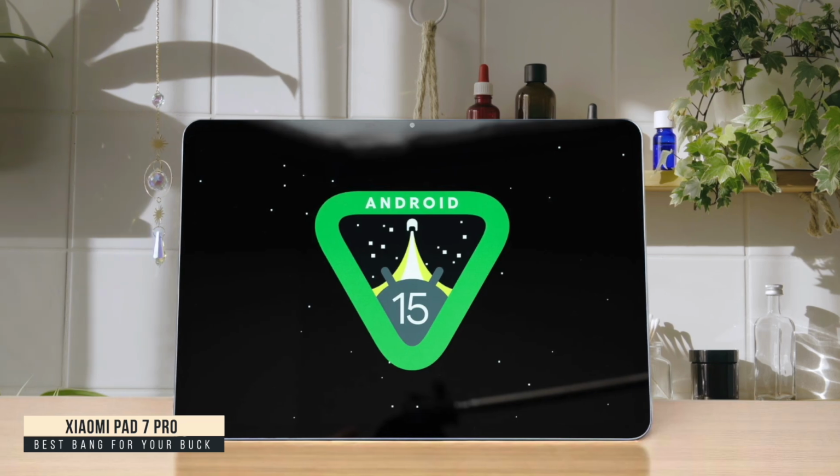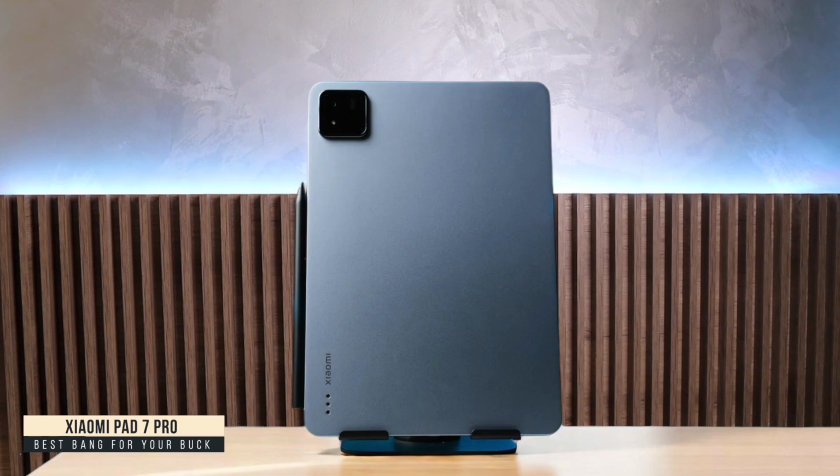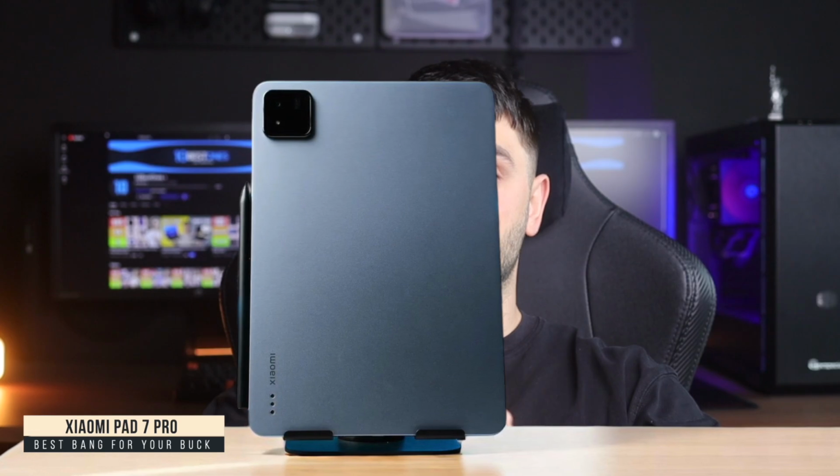Battery life is phenomenal. I got over 12 hours of streaming and the 67-watt fast charging juiced it up in just 67 minutes. The quad speakers sound rich and deep, perfect for hotel room binging, though they're not quite as clear as premium tablets. For around $450, nothing else comes close to this combination of gaming performance, display quality, and battery life.